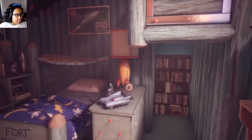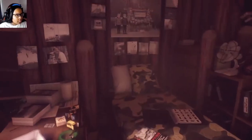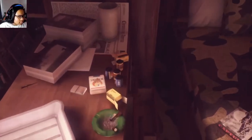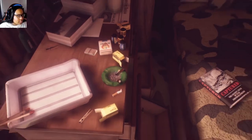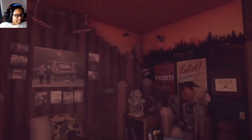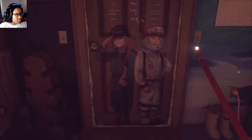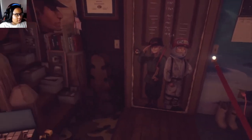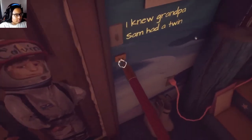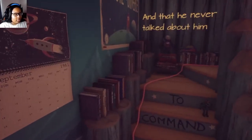Oh, is this Calvin and Sam's room? Oh, we're in it. Calvin. Sam. Oh, so Sam was in the military. Well, he was into it. Is he smoking? I hope he was not a child smoking. Yeah, I know he did survive longer than his brother Calvin. They're twins. So he outlived his brother. I knew Grandpa Sam had a twin, and that he never talked about him.